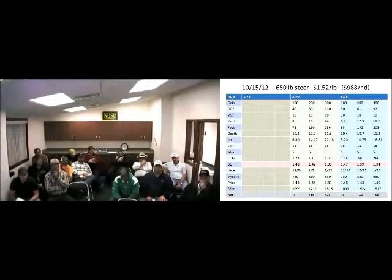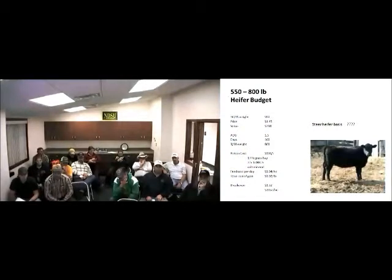I might mention that all these things are so sensitive to a few dollar swing in the price of cattle, either in or out, and changes in feed cost, that this is not set in stone. It probably isn't even good today to use it for planning tomorrow. It's a continuing process of evaluating your situation.